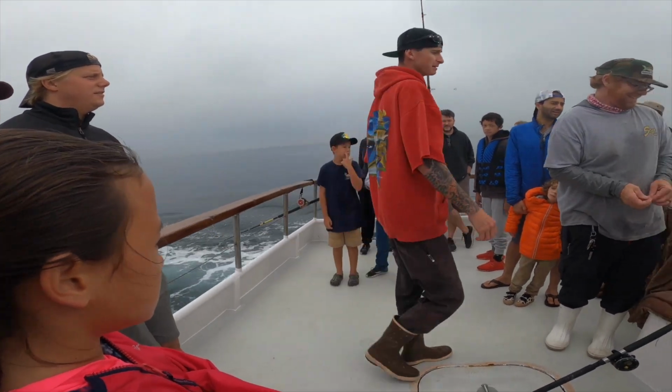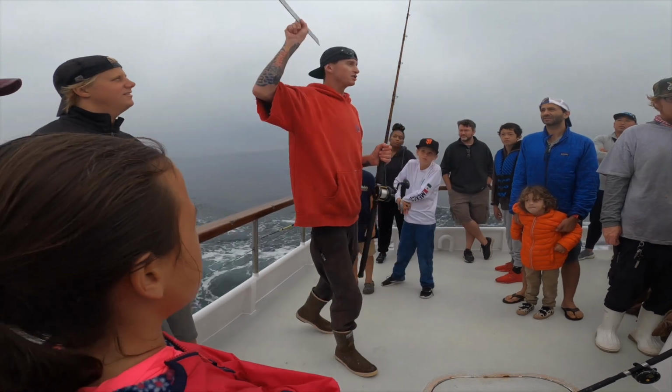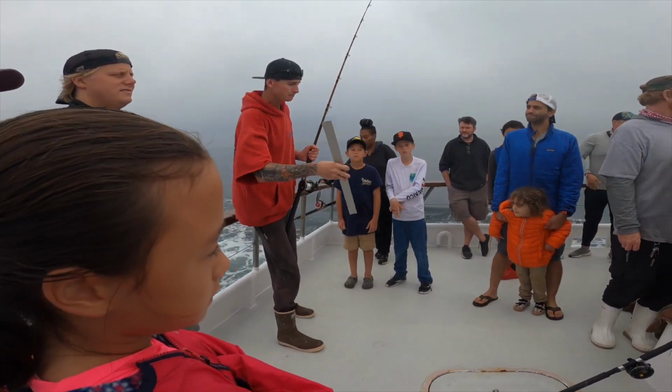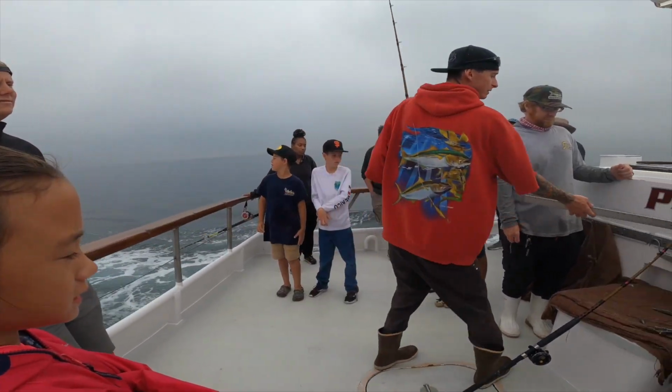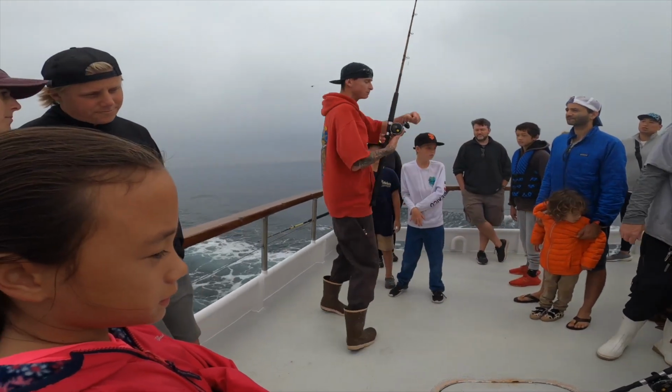We may be getting into some bass today too. Bass have to be 14 inches. So we have a measuring board right here, and on the opposite side of the big tank where Nico is, 14 inches for those bass and 10 for the sculpin, guys. So we may be throwing back quite a few of the fish. We're going to be measuring up everyone that comes close.